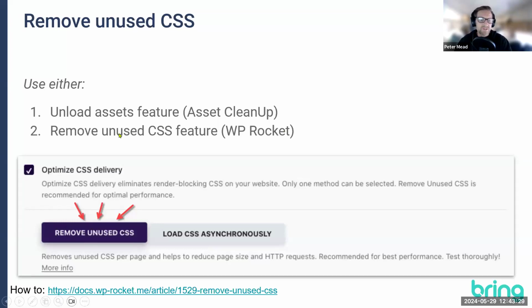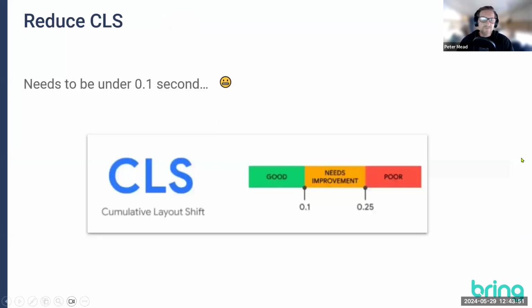Asset Cleanup, you can unload, you can remove unused CSS. So page builders, you're attaching dozens of CSS files and they just don't get loaded. They just sit there. They're loaded, but they don't get used in the page for the render, but they're still loaded. So you've got to get rid of that.